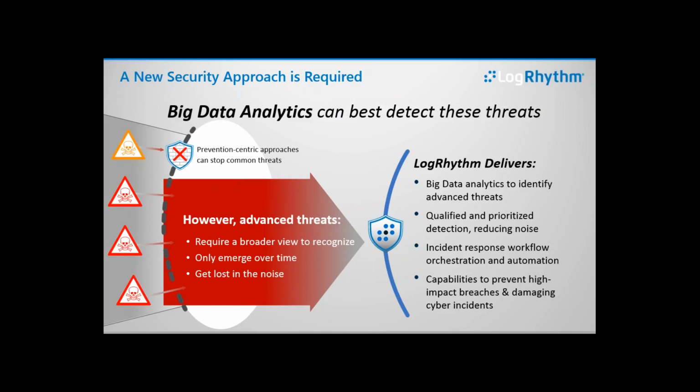So really, LogRhythm and ForeScout as well, what we're about is, if things get into your network, maybe via a USB drive, which is a very easy way of malware getting into a network, bypassing a lot of controls that are out there. So what we're really about is using big data analytics in the back end to identify those advanced threats, to prioritize what we're seeing and to reduce the noise in the background. And we can even wrap an incident response workflow around that, and hopefully show you today some of the automation we can put in place to prevent these breaches.